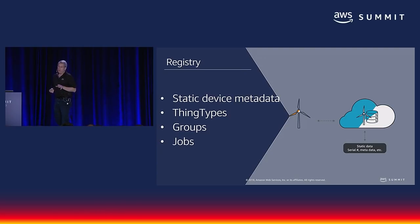And then when you have these devices in groups, you can now apply jobs to them. What jobs basically allows you to do is to set an action that you want to apply to a discrete number of devices, say 10,000. We're going to do a firmware upgrade. Every one of those devices will get a job document with the components of where they actually get their upgraded firmware, S3 pre-signed URLs. They can then perform their operations and then report back what succeeded or failed.